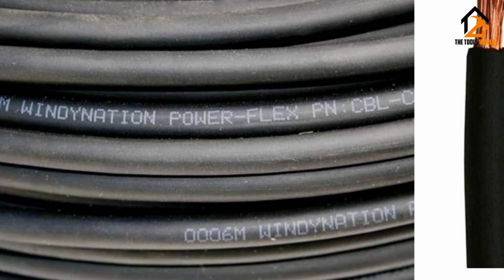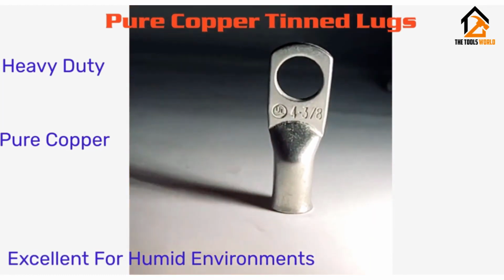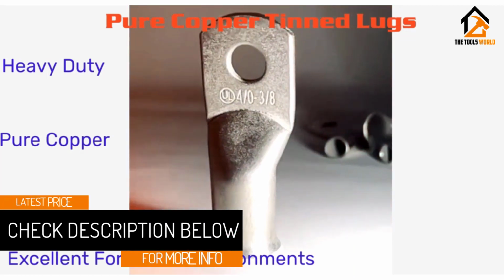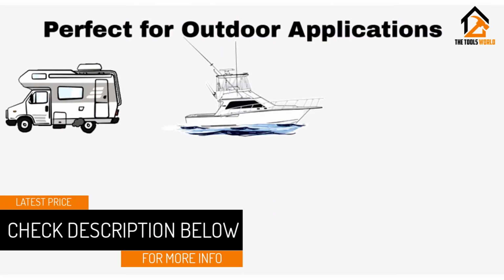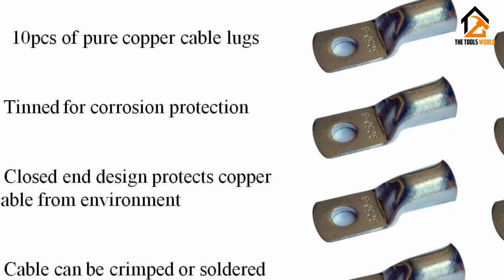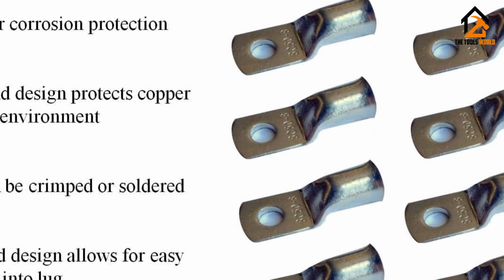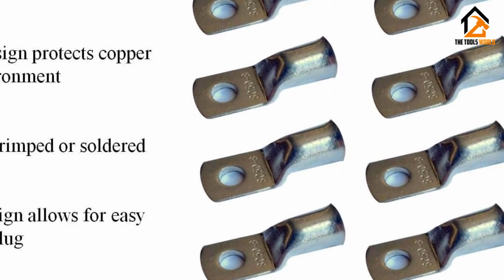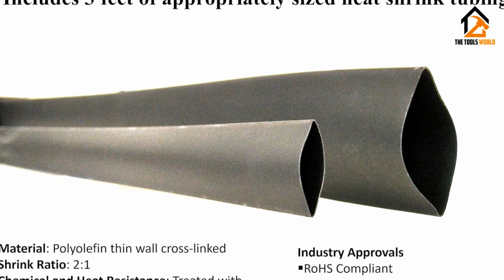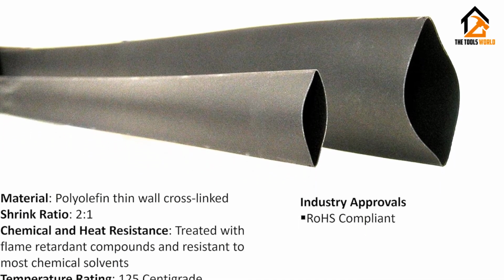With any choice, you will be getting 5 pieces of 5/16 inch stud copper cable lugs, 5 pieces of 3/8 inch stud copper cable lugs, and an extra 3 feet long black heat shrink tubing included in the package. The whole package is designed and manufactured in the USA. Hence, you will not find it difficult to get the cable repaired or even replaced in case you face any difficulty with the product quality or compatibility. The PowerFlex cable itself is made of pure copper, and it is ultra-flexible due to the solvent-resistant EPDM insulation jacket. It also has SAE J1127 approval and uses annealed copper that is necessary according to ASTM standards.